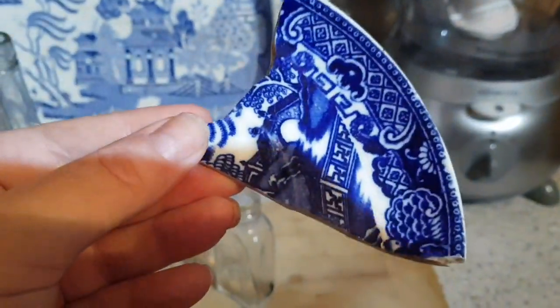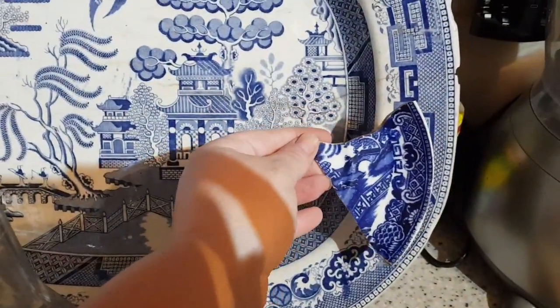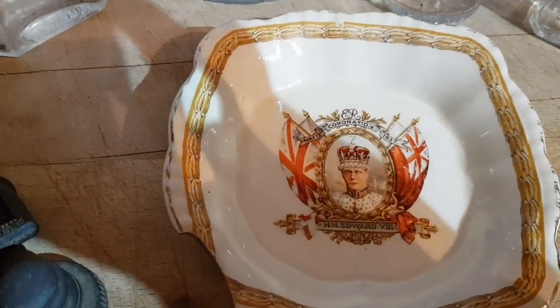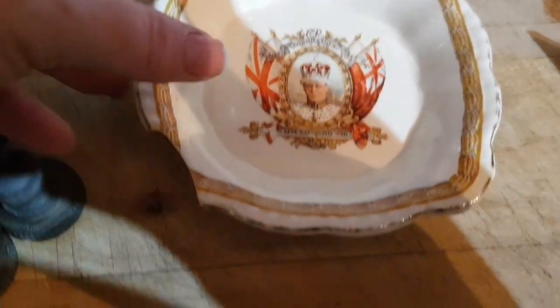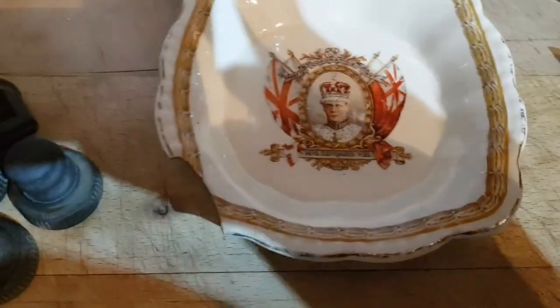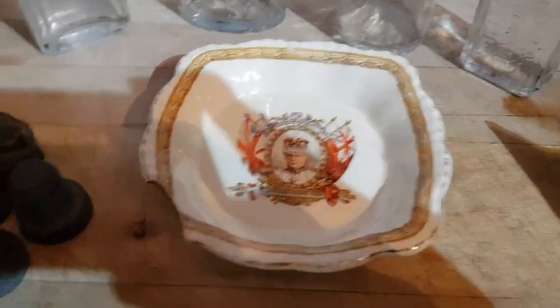This lovely piece of pottery has cleaned up beautifully. Look at the colour. It's just magnificent, isn't it? And when you compare it to this, look, it's a really vivid blue. So yeah, I was really pleased to clean that up. And we've got this lovely Coronation dish, look, from His Majesty Edward VIII. That's pretty cool. Really pleased to find that. A little bit missing, and I wonder if that was why it was thrown away, or if it was broken as it was thrown. But yeah, what a great thing to find all the same.